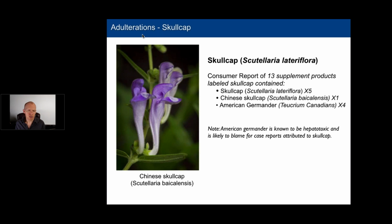Now, one of the issues is that there's another plant that looks a lot like it and grows in a similar area called American germander. And American germander is known to be hepatotoxic. And we've seen a number of case reports of people having liver issues associated with consuming some kind of skullcap product, and it's likely attributed to the American germander that was harvested instead of or along with the skullcap.